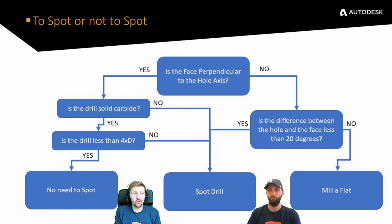And the reason why the spot drill doesn't wander is they're normally much shorter, and also they haven't got as well defined flutes, so there's a lot more material in the body of the drill as well, so they deflect a lot less. So when do I spot? I ask myself these questions. Is the face perpendicular? Yes, it is. So I now go, is it solid carbide? If it's not a solid carbide drill, I always spot drill. Again, I could probably get away without doing it sometimes, but it's just these blanket questions I ask myself all the time. I then go, is it less than 4 times D?